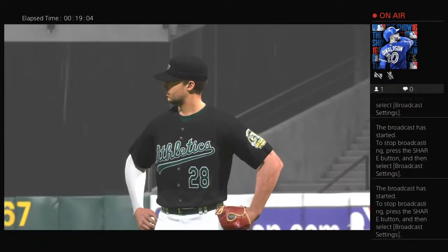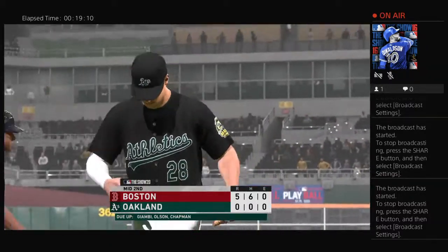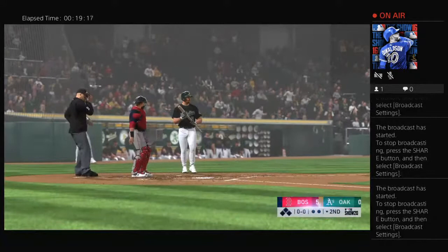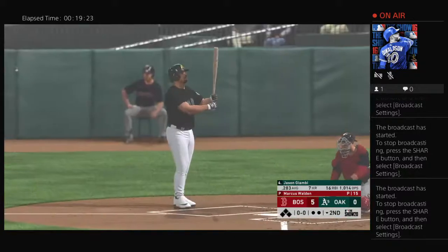So it's 2 runs on 3 hits, no errors, and a runner left on. On now to the bottom of the second. It's the Red Sox 5 and the A's nothing. So here's the Oakland cleanup batter, Jason Giambi. He's ready for his first at-bat of this early season contest.